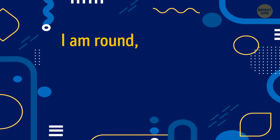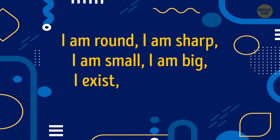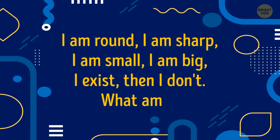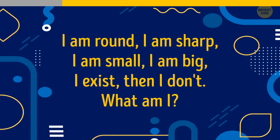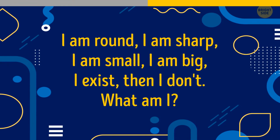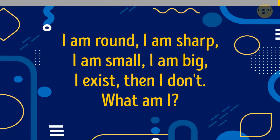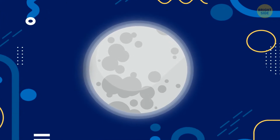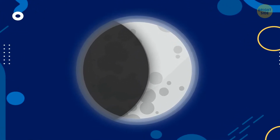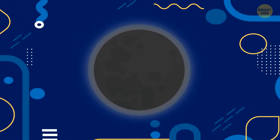I am round, I am sharp, I am small, I am big. I exist, then I don't. What am I? It's the moon. It's round when it's full, it's sharp when it's a crescent, its size can vary depending on its phase, and it's gone when it's a new moon.